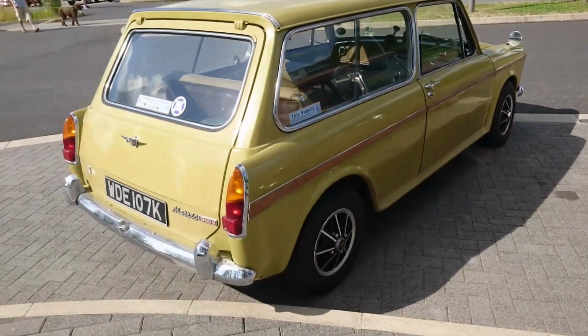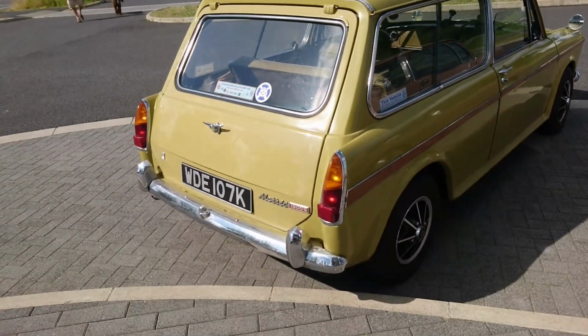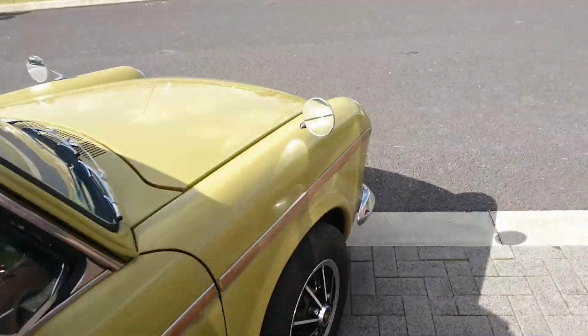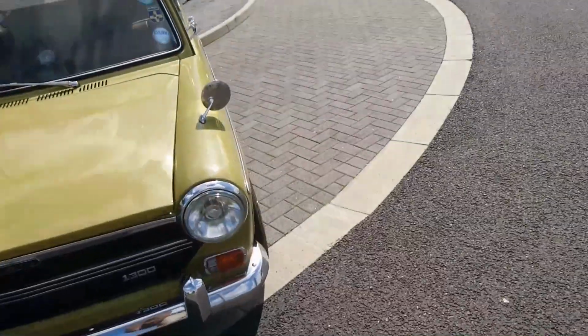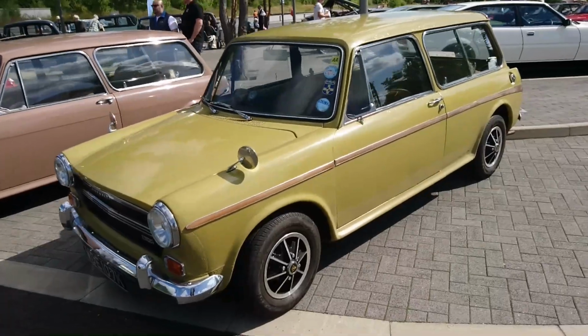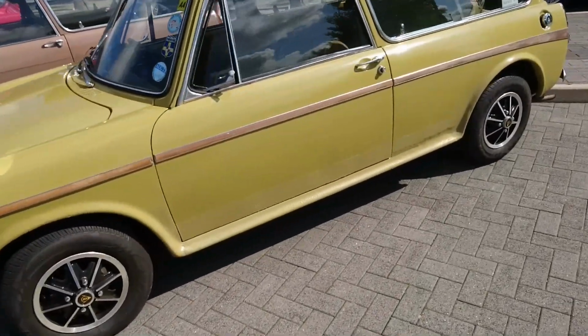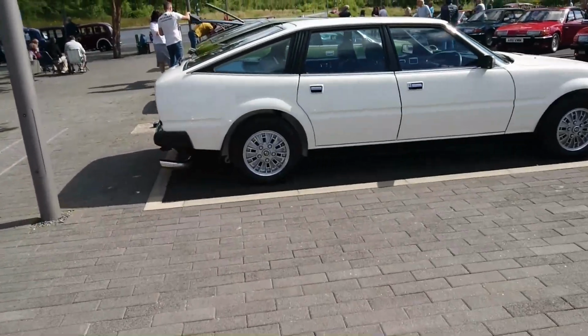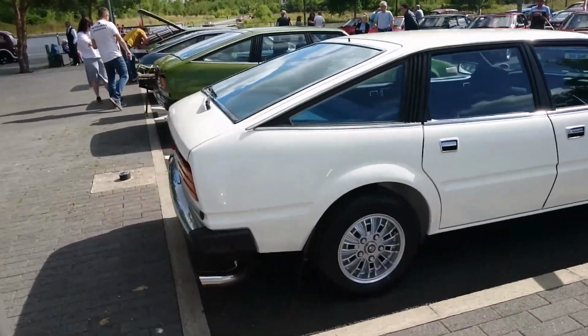Next one we've got Morris 1300 Mark III Traveller. That is, I think, lime flower, that colour. 7172 on a K. Probably a 72 actually, judging by that tax disc. Ooh, someone's actually had a go at repairing the arches. We've got fake wood as well. But we've got a whole collection of SD1s.